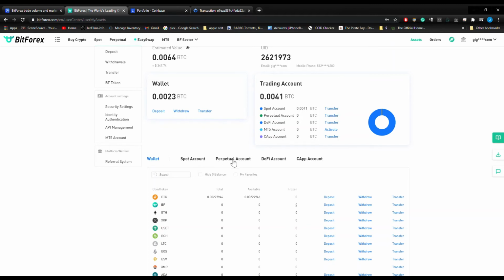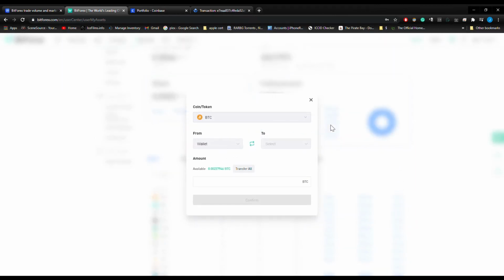You can do a perpetual account. Perpetual is where you're using leverage, you're shorting and you're longing on different trades. It's more speculative. That's another lesson that we'll get into in the future, but for now, we're just going to focus on spot account. So we want to transfer from our wallet where it's safe and nothing can happen to it. We want to transfer that into our spot wallet.